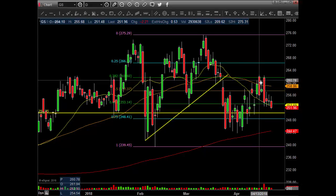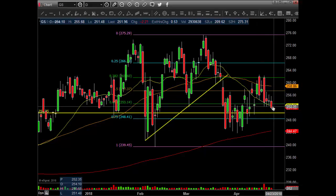Look at that gap down. I think they had earnings possibly. Just good earnings supposedly, and it still can't catch a bid, guys. So back below the 20 MA, a little bit of a weaker stance. Still holding on for dear life though.